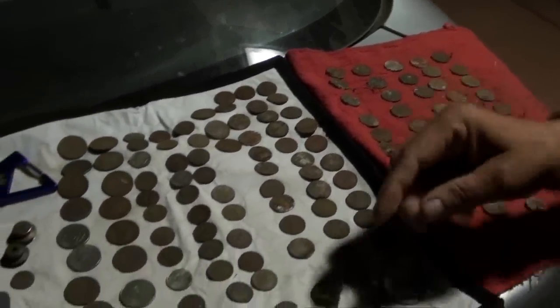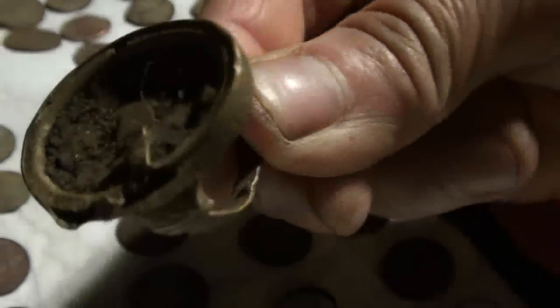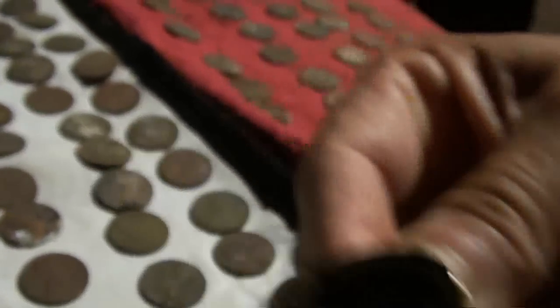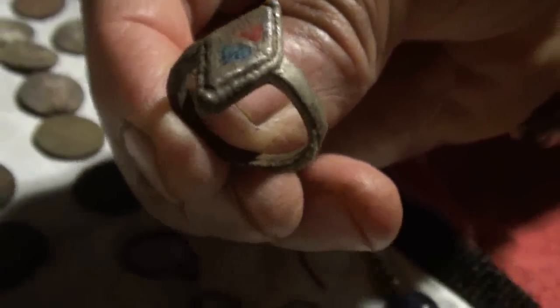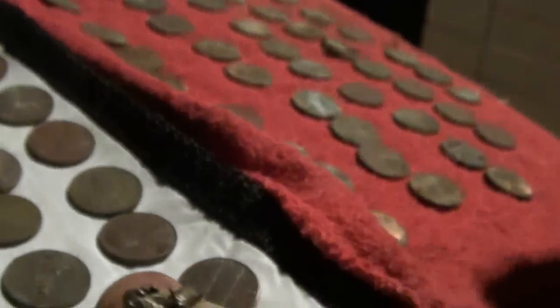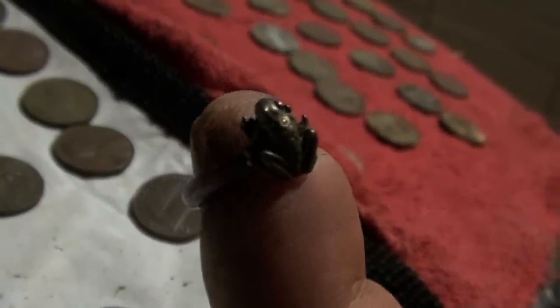All right. We've got the jewelry for today. A nice snuff ring, I think, or cameo ring. It used to have a flip top on it. All right. Okay, we've got a turquoise and coral ring. That's a sterling ring, I'm assuming. Sterling. Hopefully, we'll check that out. All right. We have a toe ring or baby's frog ring. Yeah, that's a really small ring. Tiny, tiny ring. Wow.